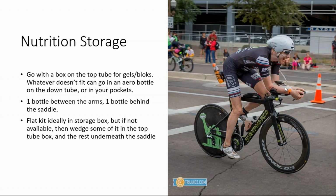it's just a bottle between the arms, a bottle behind the saddle, and then an aero bottle on the down tube with gels in it. There is zero aerodynamic penalty, I guess, except for that straw sticking up, to how I have my nutrition set up here. It is adding 0 grams of drag to my ride.